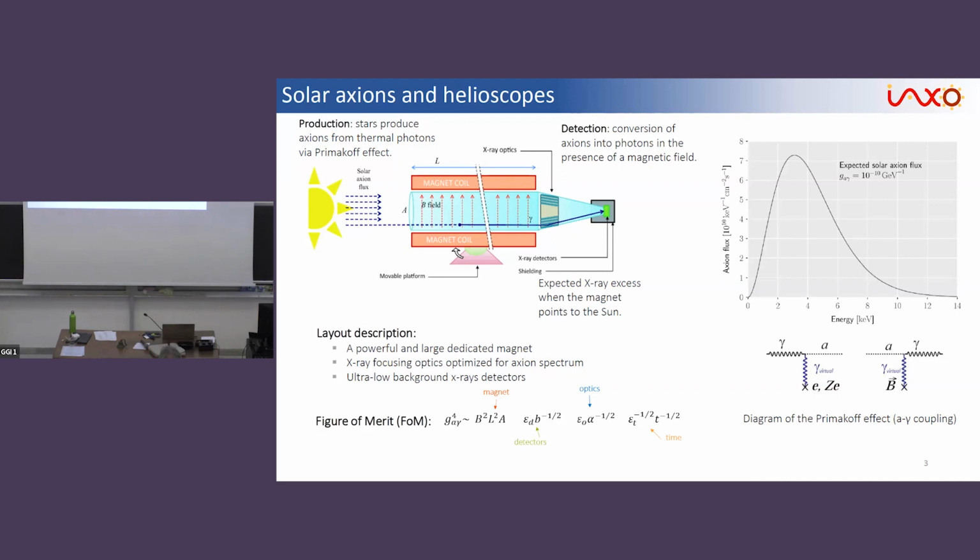As you see, it has a peak at 3 keV, average at 4, so this corresponds to X-rays. So we put an X-ray optics, which was not done before. It's done now, and then we focalize this into a readout, a detector. A positive signal would be an X-ray excess when the magnet points towards the sun, versus when it's not pointing to the sun, so in non-sensitive axion conditions. This is the main layout description.